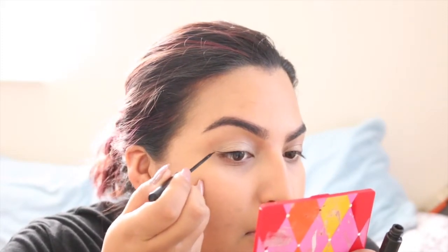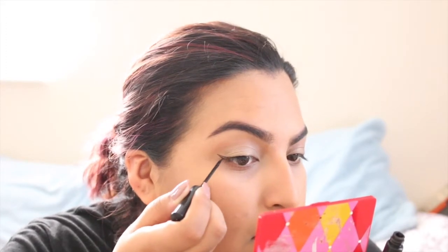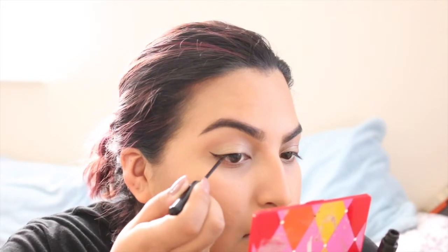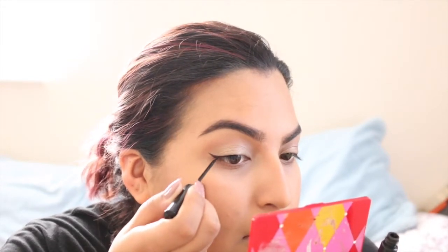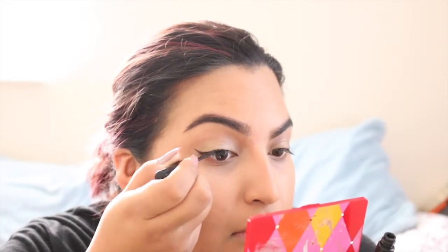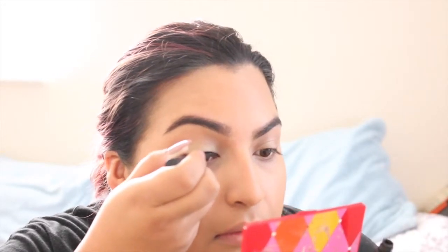And here I'm going to do a little mini wing, and I didn't speed this process up for you guys because I know some people are interested in looking for ways to do a little wing. Here I'm just using a liquid liner. I tried using a gel liner for the first time like a week ago and I failed miserably. So practice makes perfect, but for now I'm just going to stick to my liquid liner.